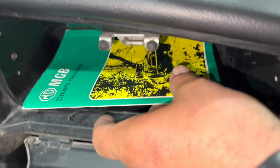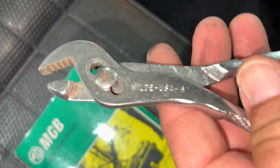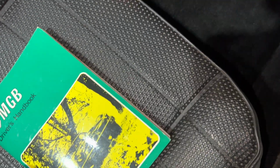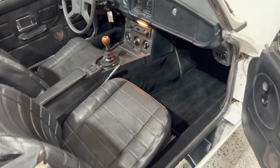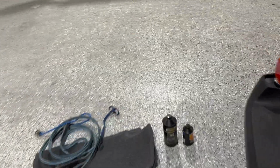Okay, open the glove box here. Got the original owner's manual. What else is in here? Mask and a flashlight, and a pair of pliers. Made in the USA. Kind of nice pliers. Put that back in there. All right, well, I'm going to go ahead and crawl around on the underside of this guy and show you underneath the car.